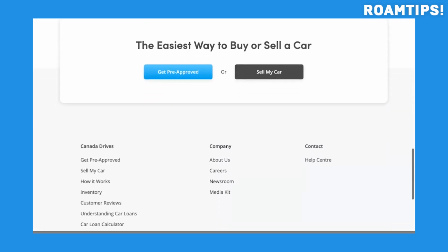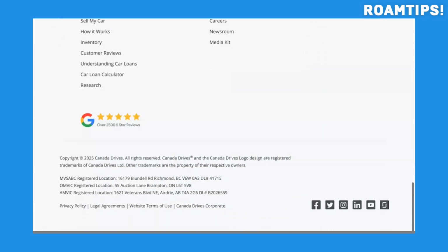Busbud partners with reputable companies like Greyhound, Flixbus, BlaBlaCar Bus, and ALSA, ensuring reliable service and ticket availability. Many bookings offer mobile tickets, eliminating paper printouts. Multilingual customer support and flexible cancellation policies are also available, depending on the operator.